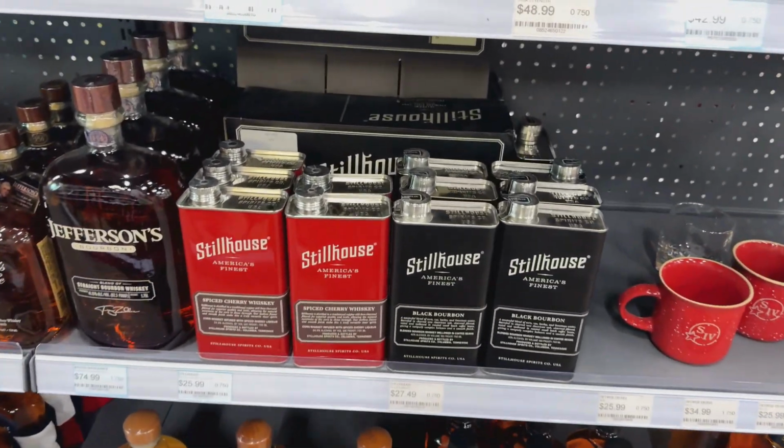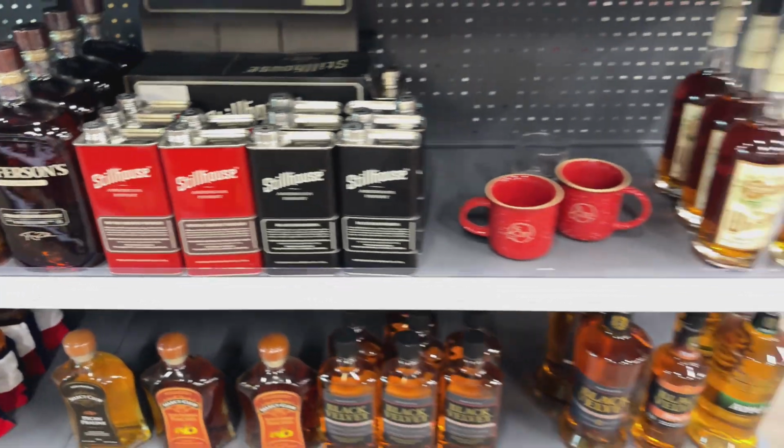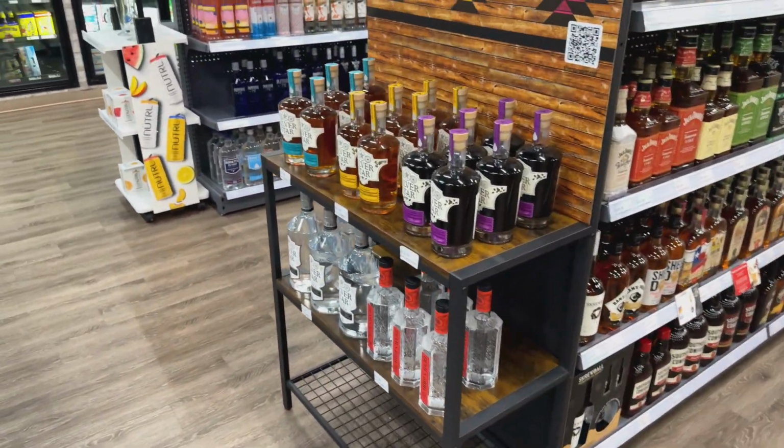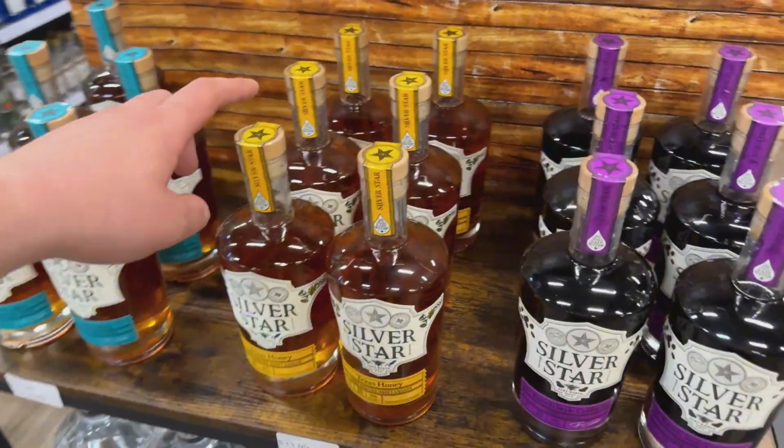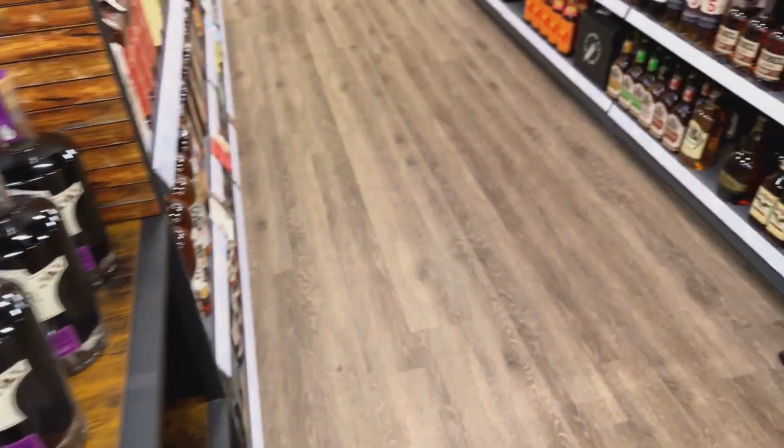I've never seen that in my entire life. Has anybody seen that? Stillhouse? Let me know in the comments section if you've seen that. This is low-key a pretty good liqueur to mix into like an old-fashioned. This Silver Star Texas Honey. I like that one.